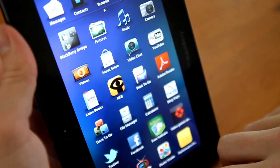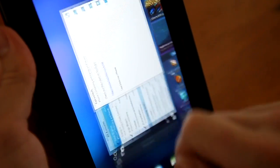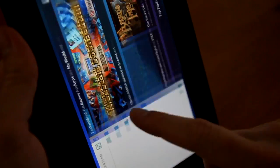The screen will run in both portrait and landscape. I found portrait far better for using the keyboard, but this was not possible for certain apps like the Mail client, which are fixed to a landscape-only view.